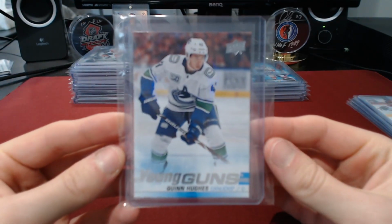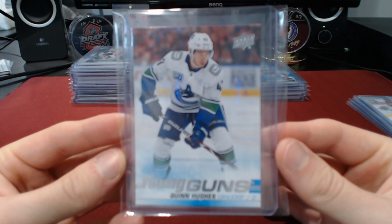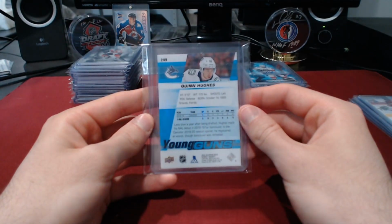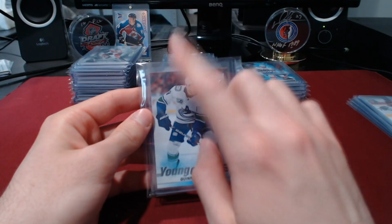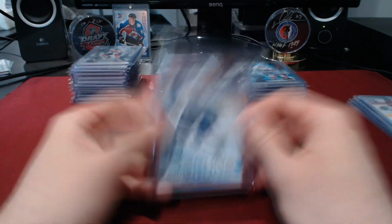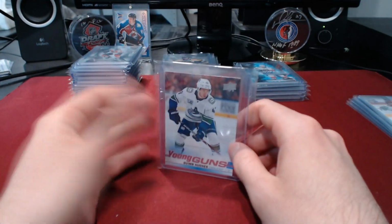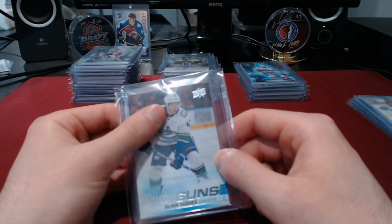And then we have a Quinn Hughes Young Gun, which is the biggest Young Gun that you're going to see in this video. Unfortunately, when I was looking over this card last night, the edges are good, the corners are good, but whoever opened this scratched the top when they were either protecting it or shuffling it around with other cards. So not too happy about that.